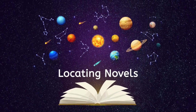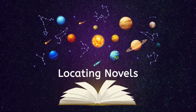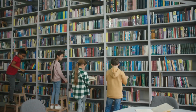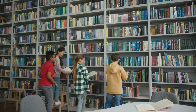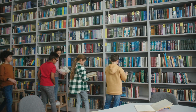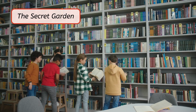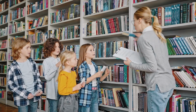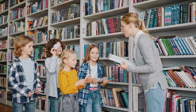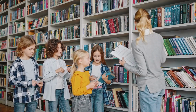Now that we have some idea of what interests us, where can we find all these books? I know! First stop, the local library. You can discover a universe of tales and adventures, from the hidden pathways of The Secret Garden to tales of growing up like The Crossover. And the guiding star of your local library? The librarians. Share your past reading voyages with them, and they'll help set you on a course for a new thrilling journey.